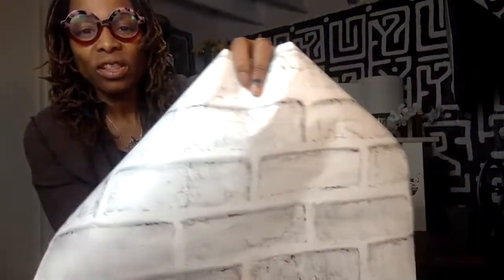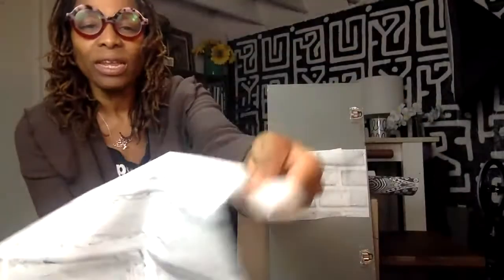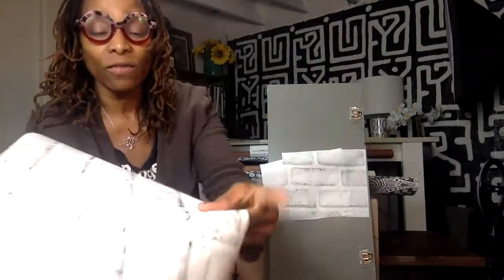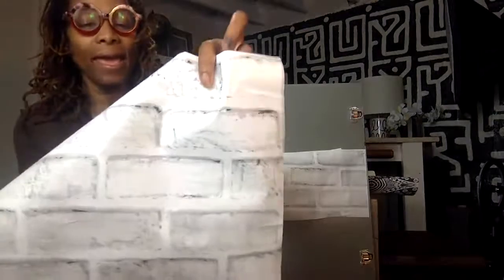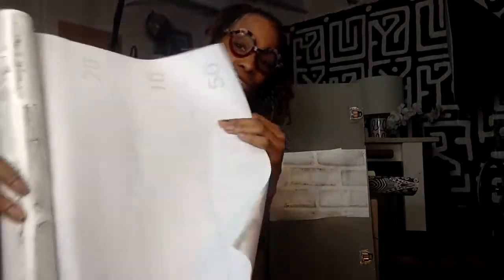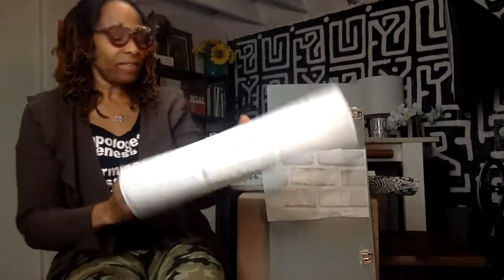So I found this brick look peel and stick. It's really lightweight, very much lighter than the other 2 adhesive required wallpapers. And I really like this one because it had these numbers and some grids on the back that you could use as markings to cut things with, and as guides. So you could really cut from the back, measure your wall space and everything. And so this is a lighter one.